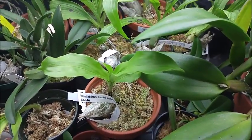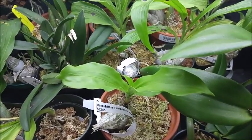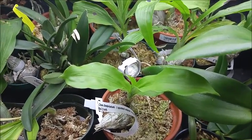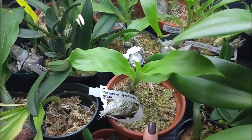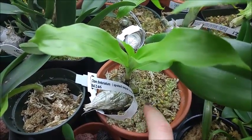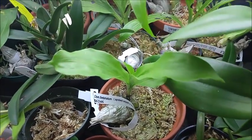But these guys are seedlings, and they actually came out of dormancy very, very late because I purchased them from a vendor in Brazil, and Brazil has a different growing season than we do here in the northern hemisphere. So they came out of dormancy around June or July, and I've just been watering them and fertilizing them. As you can see, that is all Osmocote right there, and the sphagnum is nice and moist.